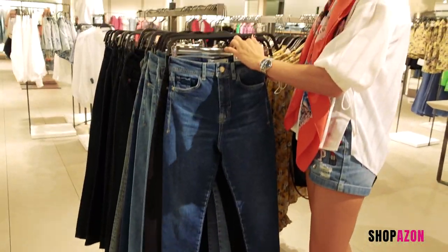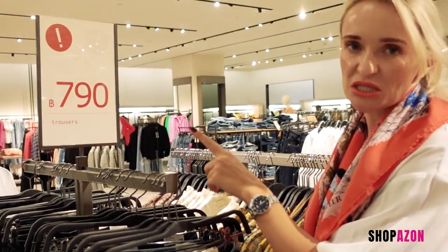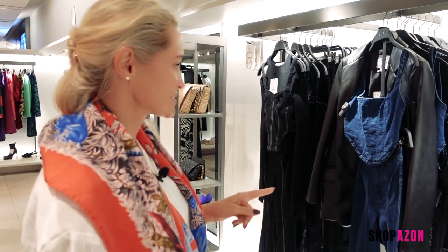Ooh, skinny, skinny, skinny, skinny. Yeah, these babies belong in a sale rack. Bingo, we found our matching sets.